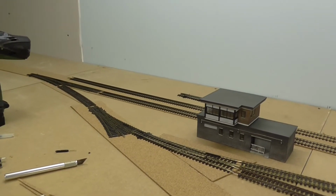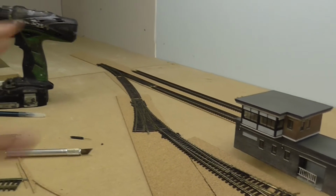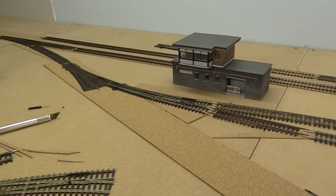So coming over to this area here, this is where the trains will come off the 2 main running lines into the yard, and then they can branch off into the respective sidings that I want to put them in.